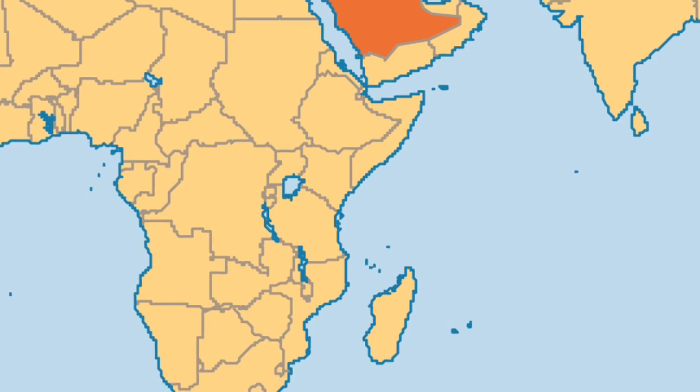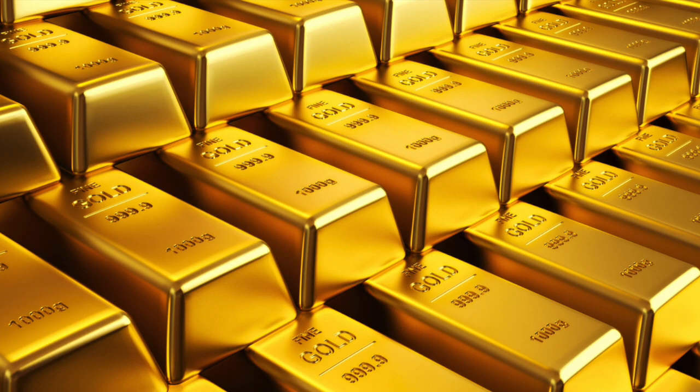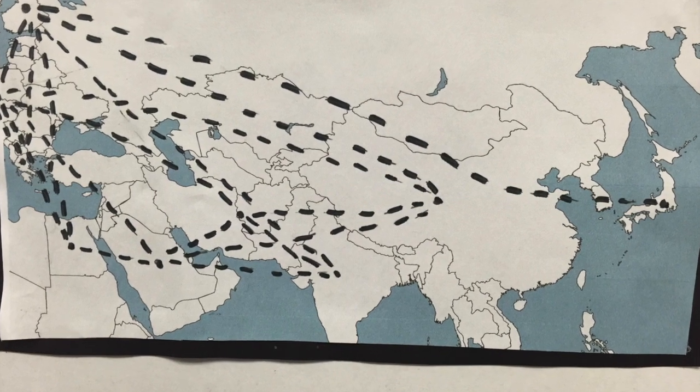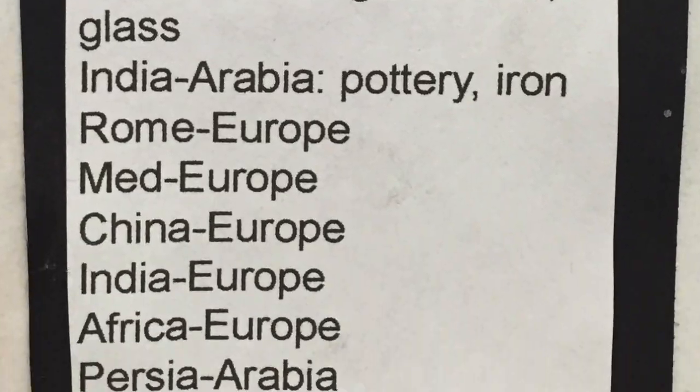The most commonly traded metal includes glass, iron, silver, and gold. These metals lead to innovations like the water wheel or the compass. The black dots represent metals, woods, or glass. Surprisingly, the only civilization to not have documented metal imports are Africa and India.